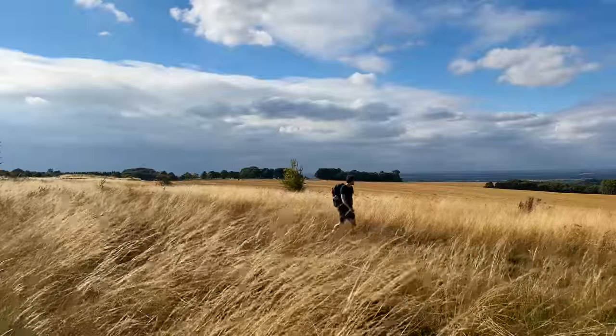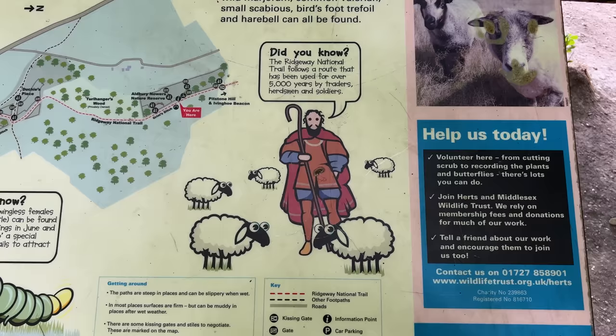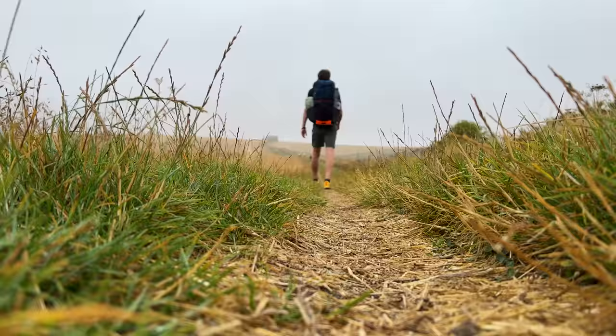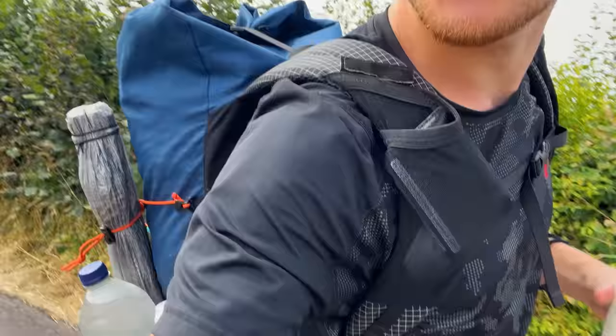Britain's oldest road, also known as the Ridgeway. For at least 5,000 years, travellers, herdsmen and soldiers have used the same route, and it's still in use today. I was hoping to follow in their footsteps, but I'd be using slightly more modern gear than them.